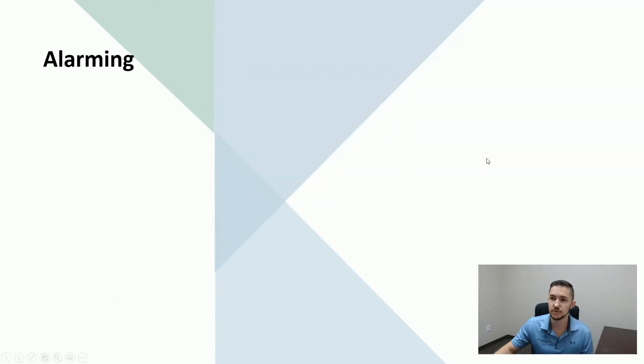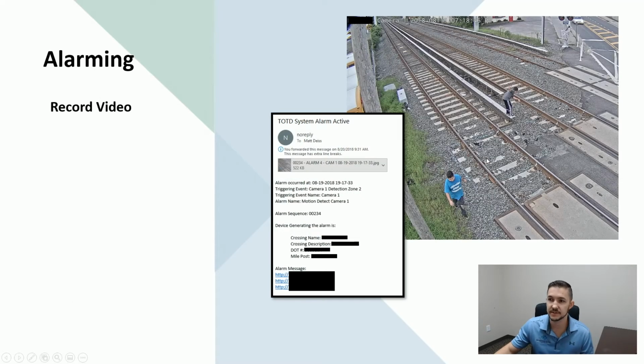Alarms can be used to trigger video recordings outside of the standard crossing activation. For example, video motion detection alarms. They aren't necessarily tied to the activation of the warning devices, but still something that you may wish to record.